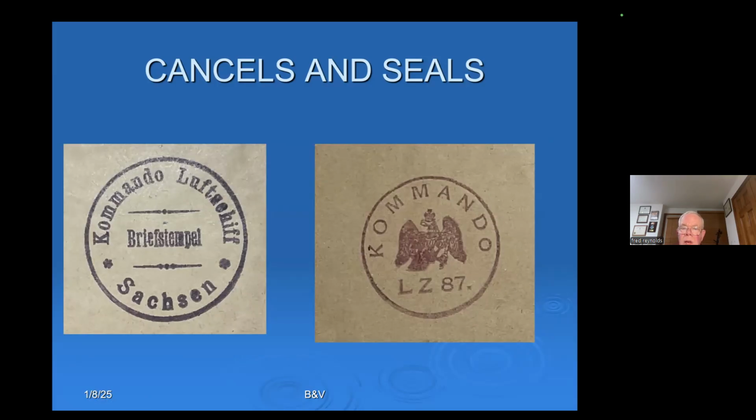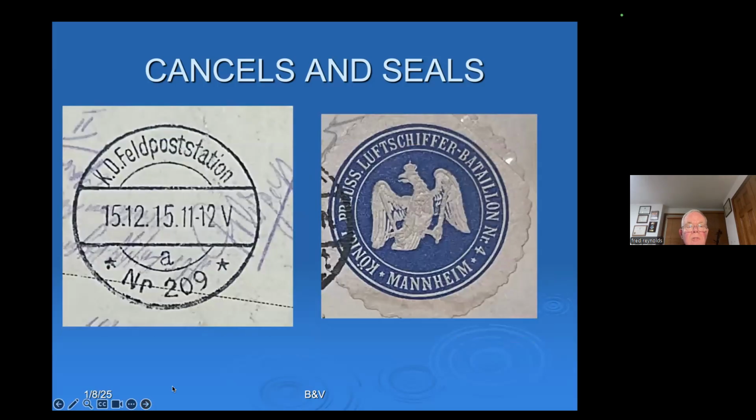This is LZ-87, and there in the middle is the famous Prussian Eagle. Some of these are very attractive, and they were applied very carefully. Most of the cancels are easy to read. So if you want to collect Feldpost or APOs, that's shown on the left-hand side. And most of these are numbered, as this one is. This is Feldpost number 209. Some of them were stationary. Often they moved with the troops.